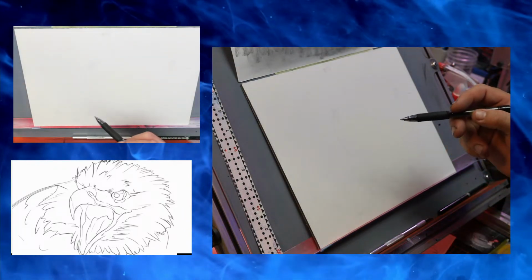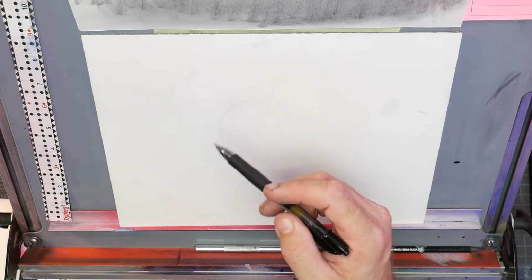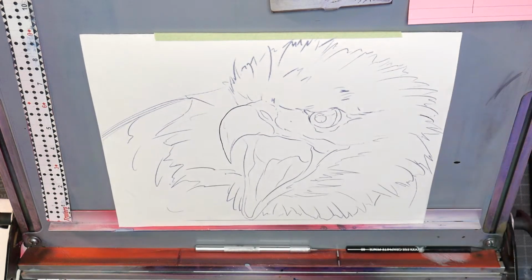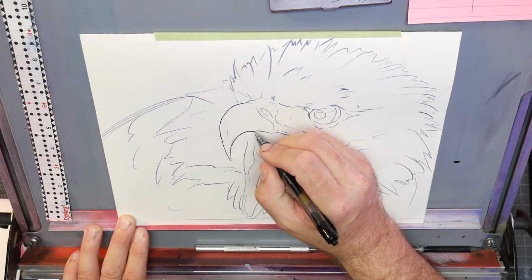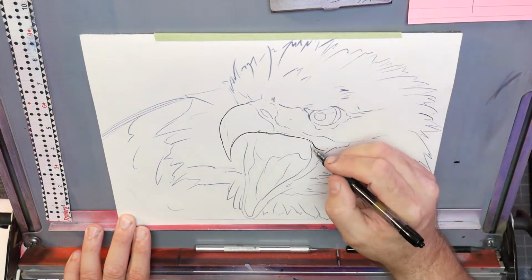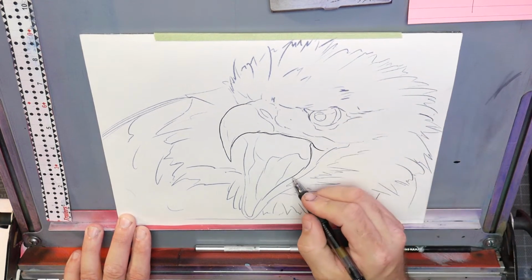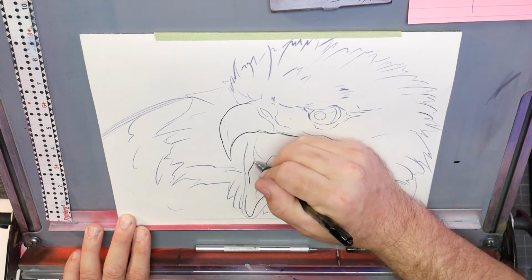Once I do the first one, I check it. And let's see for you guys here. You can see that line right there. You'll see more of it as I go through. I'm going to leave it on this camera, probably easier. You can just see how I do it. A lot of times I'll use a red pen so I can see what I've overdone.